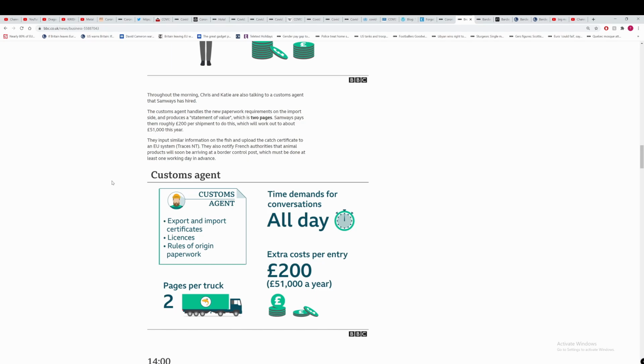Throughout the morning, Chris and Katie, his Brexit admin team, are also talking to a customs agent that Samways has hired. The customs agent handles the new paperwork requirements on the import side and produces a statement of value, which is two pages. Samways pays them roughly £200 per shipment to do this. So this will work out to about 50k a year. So this is 50k that this business is costing. So Brexit so far, it looks like it's going to cost him about 100k just for the customs agent and for the extra staff member he may need.